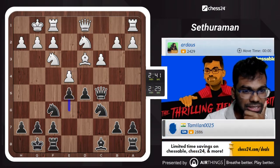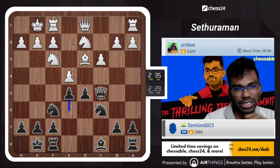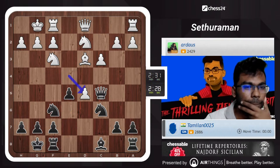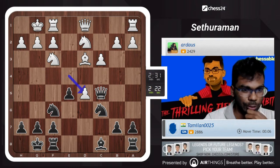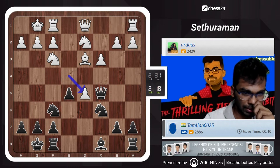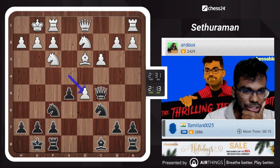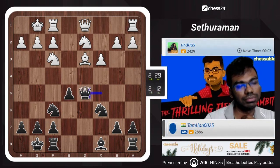Can I play e5 myself? So e5, queen d5, and then probably I can go knight d5 and then knight to f4, something like that. But probably I should take with the knight, yeah, because knight d4, then queen e7, he has knight g5. I don't know, not easy to make a choice here, but probably I will take with the queen because I feel safer with the queen.